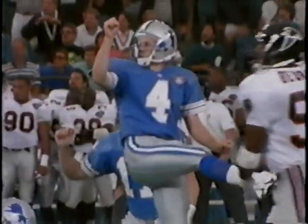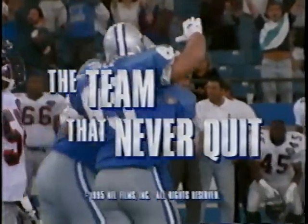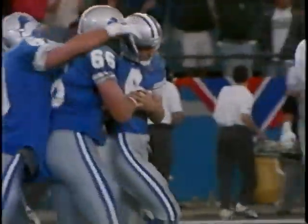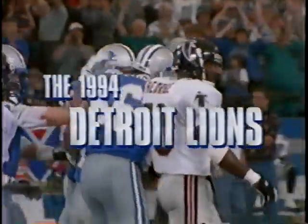Hanson's kick is on its way. It's good. The Lions win it in overtime. 31-28. Jason Hanson wins it for the Lions in the season opener. Wow.